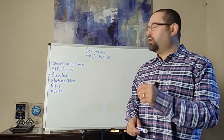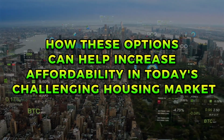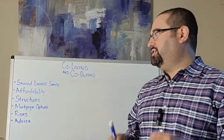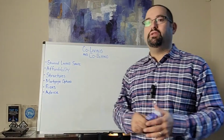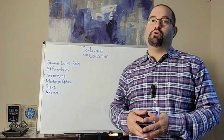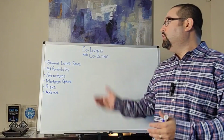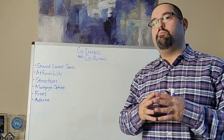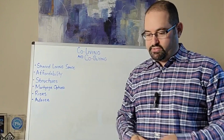In our lesson today, we're going to be talking about co-living and co-buying and how these options can help increase affordability in today's challenging housing market. So the co-living and co-buying situation is going to entail sharing a living space with somebody else. With co-living, we're talking about buying a home and then renting out rooms to others. And with co-buying, we're talking about buying a property with somebody else that's going to share those monthly expenses with you as well. So either way, whether you're doing co-buying or co-living, they both are going to increase the affordability of the home. And that's really the whole reason why people go into these situations, to help increase that affordability.